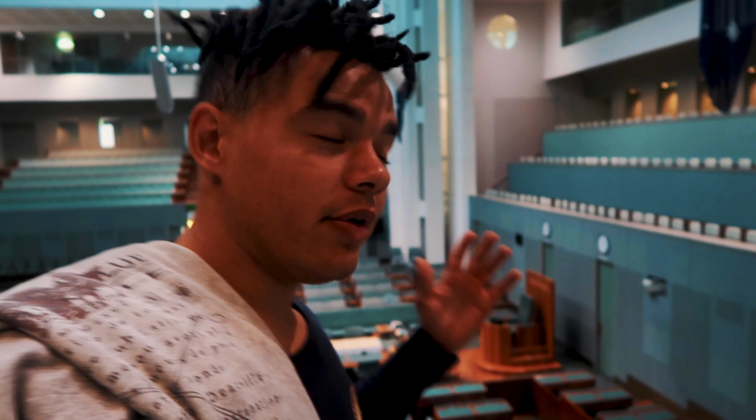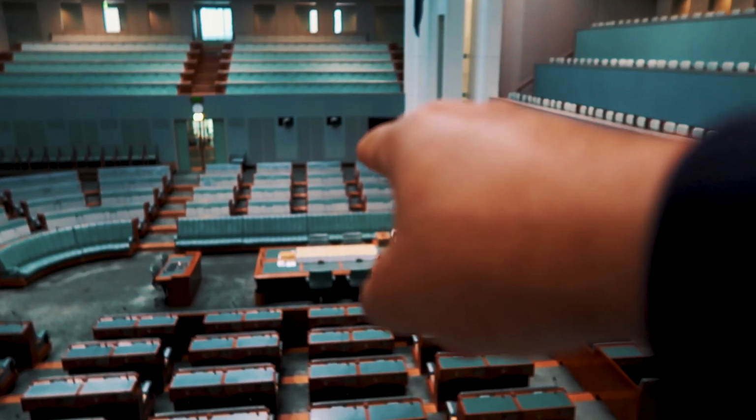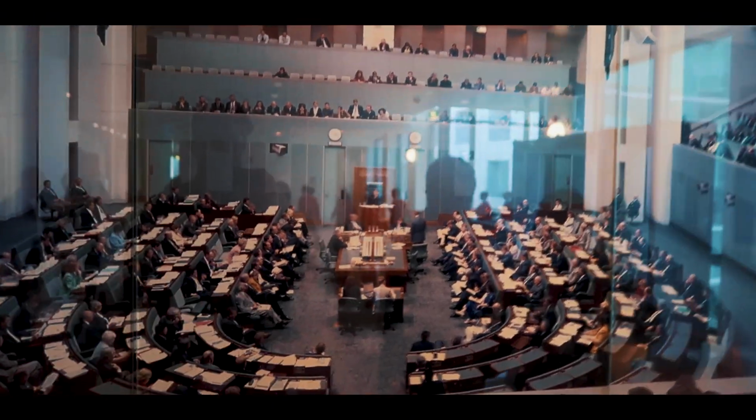So where I am right now, we're in the House of Representatives where all major debates happen and government actually sits. So it's pretty cool to see. On the far side there, that little chair right there, that's where the Prime Minister sits. This is what the House of Representatives looks like on a full day.